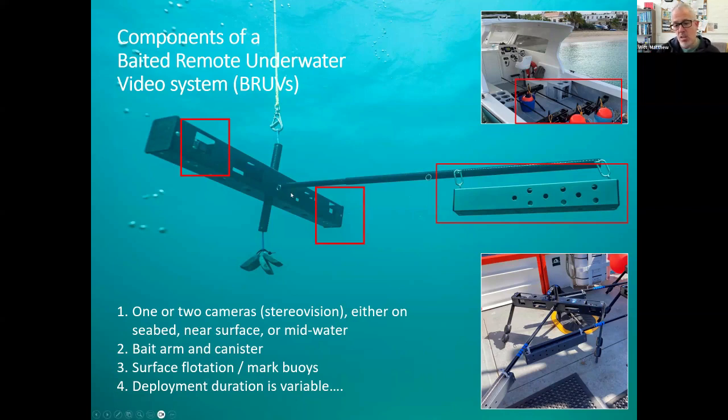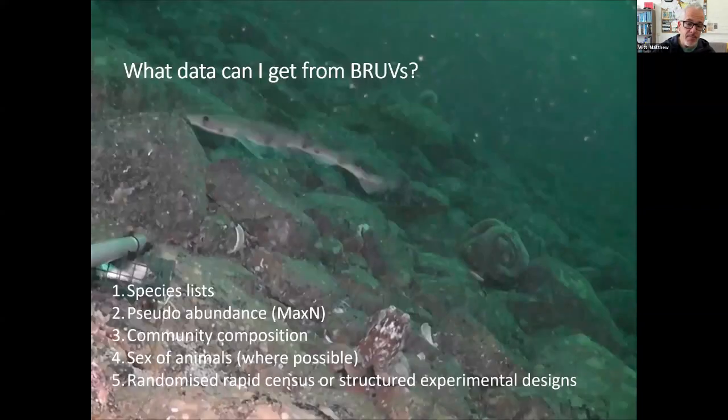In pelagic systems like the picture here, you'll need to soak for a couple of hours because the density of pelagic organisms is much less than on the seabed. And in seabed systems, you might want to do very short soaks, very short periods of time on the seabed, because you don't want to attract animals from a long way away, as that's not then potentially reflecting the biodiversity you have in the immediate area.